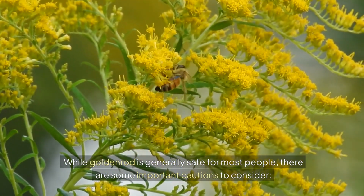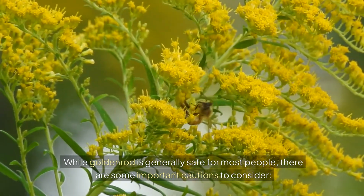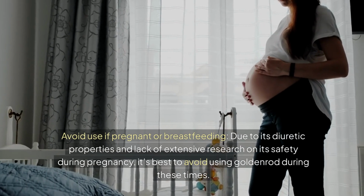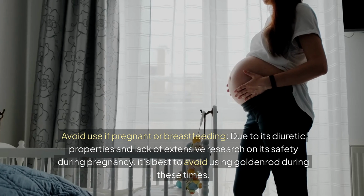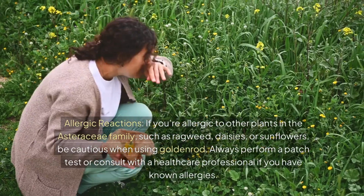Caution and safety. While goldenrod is generally safe for most people, there are some important cautions to consider. Avoid use if pregnant or breastfeeding. Due to its diuretic properties and lack of extensive research on its safety during pregnancy, it's best to avoid using goldenrod during these times.